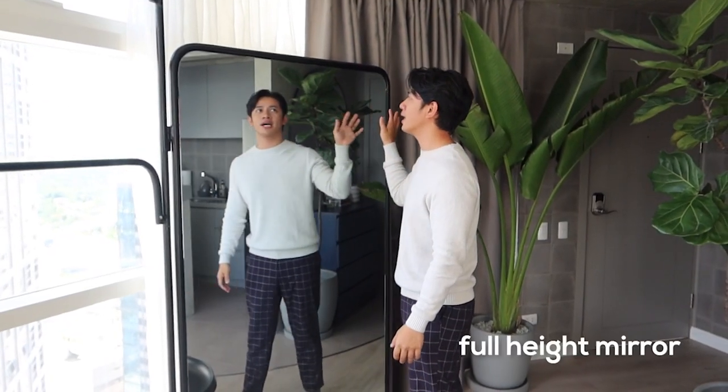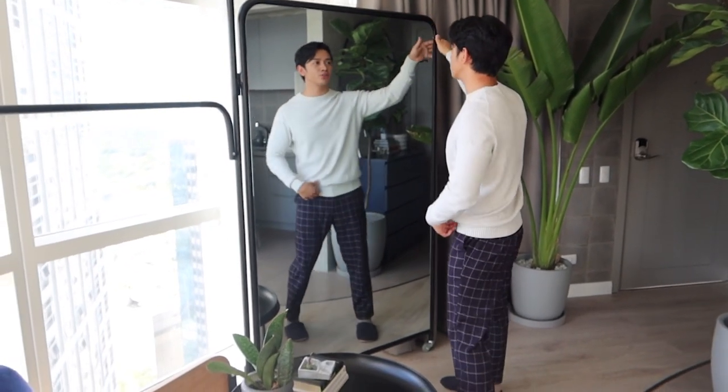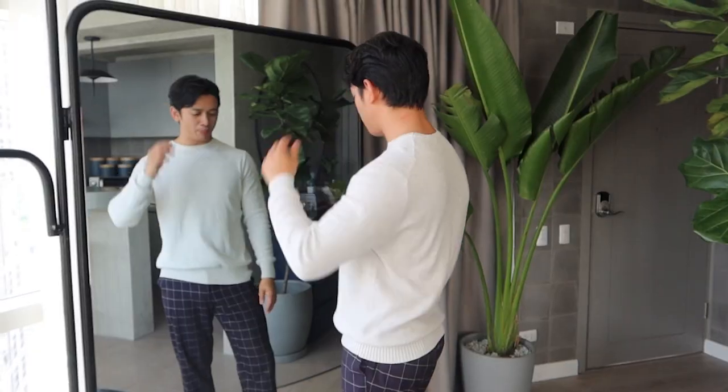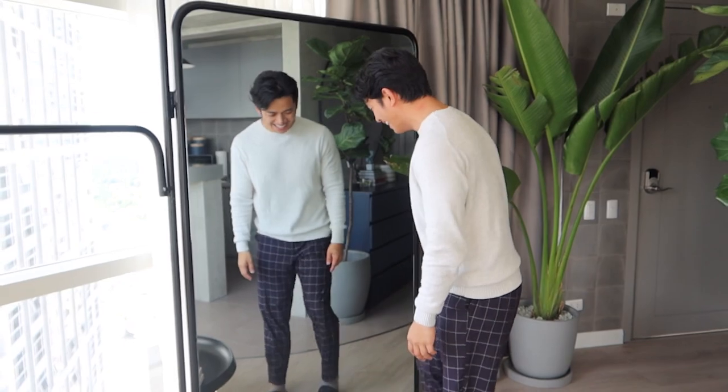Ayan. So, meron tayong full height mirror over here. So, curved din yung side. So, feeling ko lahat ng mga OOTD ko, lahat ng mga mirror selfie ko, dito ko siya isushoot. Mukha palang pajama yung suot ko. Kaya na-realize.